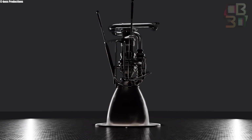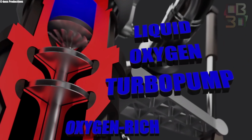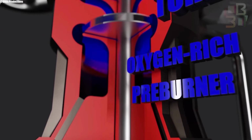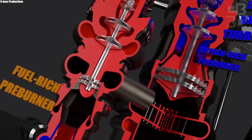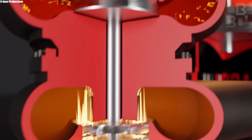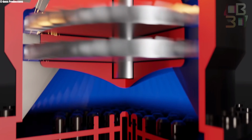The fuel turbo pump is driven by the fuel-rich pre-burner, and the oxidizer turbo pump is driven by the oxidizer-rich preburner. First, a clean methane fuel from the turbine circulates through the engine chamber and nozzle heat exchangers before reaching the preburner and turbine, thus removing the heat of combustion through a process called regenerative cooling. The fuel then reaches the fuel control valve, which supplies fuel to both preburners. The oxidizer control valve redirects the oxidizer into both preburners.